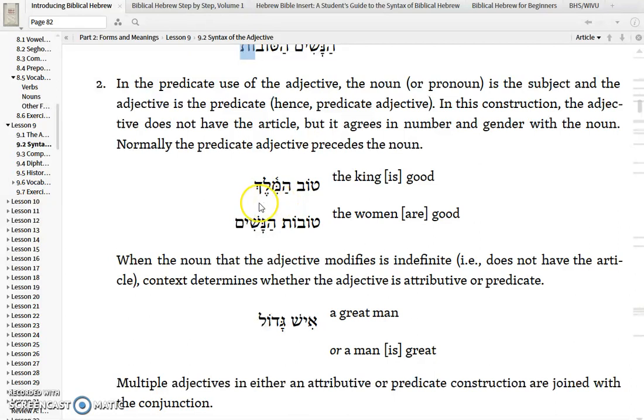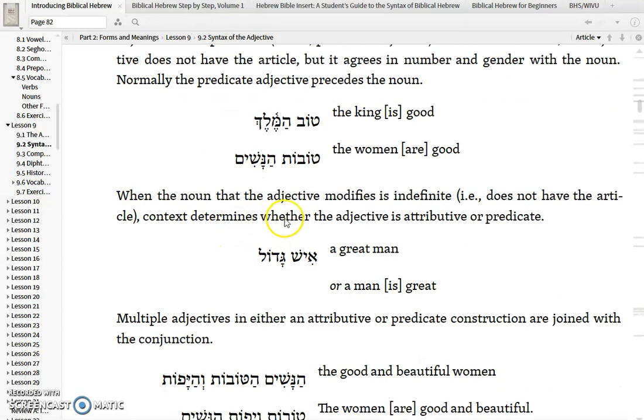Hamelech tov means the king is good. Hamelech hatov is the good king. So the lack of the article on the adjective and having the article on the noun is a way of indicating that that is a verbless sentence. When the noun that the adjective modifies is indefinite, does not have the article, the context will determine what the meaning is. So again, you can have ish gadol. That could mean a man is great or a great man. It has some ambiguity. It's a matter of context.